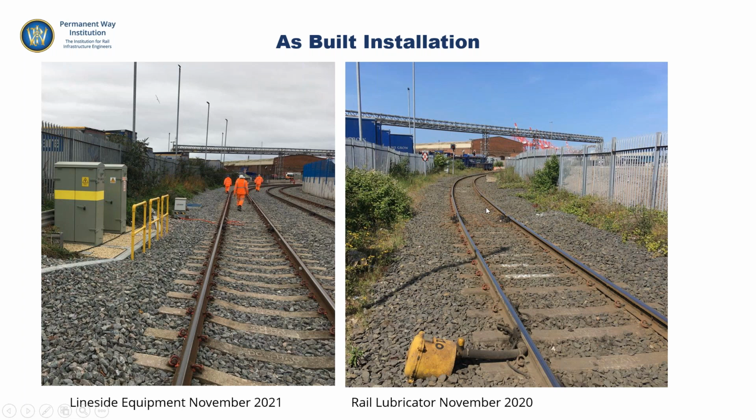This is the existing photo before the works were undertaken. See the standard sort of grease pot here. We actually replaced that with a new electric type, Whitmore type lubricator to cover the tight curve. So there's one of these at each end, so that the direction of traffic on the down is into the photo, so it picks up the grease, takes it around the curve, and then on the up line the traffic's coming the opposite way, so the greaser on that line, same type, is at the start of the curve around the corner.